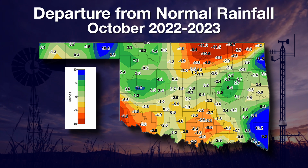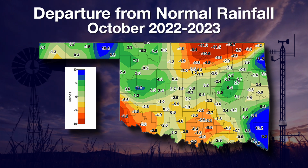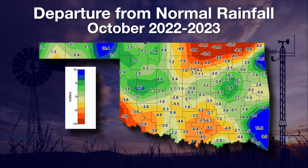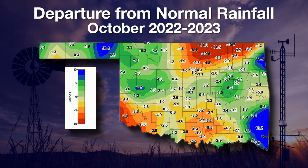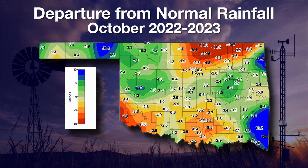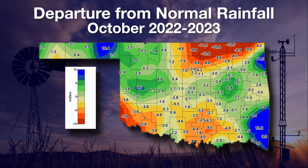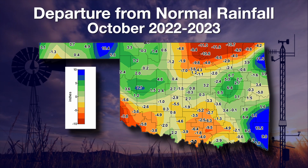So the 90-day map showed the flash drought area in combination with the long-term drought, but we also showed the long-term drought area on the departure from normal rainfall map from the last 365 days. We see that long-term drought area up in north central and northeast Oklahoma, as many as 11.6 inches below normal. Also down in far southwest Oklahoma, up to 8 inches below normal. And also down in south central Oklahoma, close to 10 inches below normal in a small area. So that's the difference between the long-term drought and the flash drought.